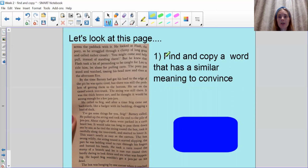So hopefully in your mind, you're thinking, yes, I need to make sure that I'm highlighting find and copy, and the word, just the single word. And you might even want to highlight the actual word that you're trying to find the meaning to. So pause your video, have a go, see if you can find a word in the text here that means the same as trying to convince somebody, convincing them to do something.